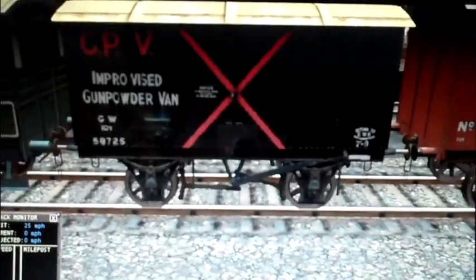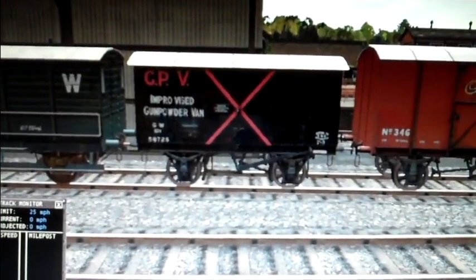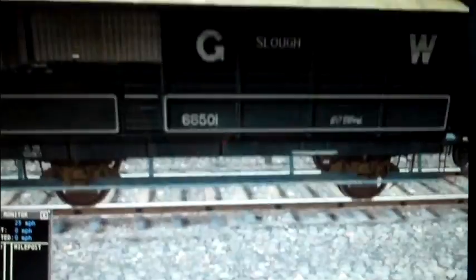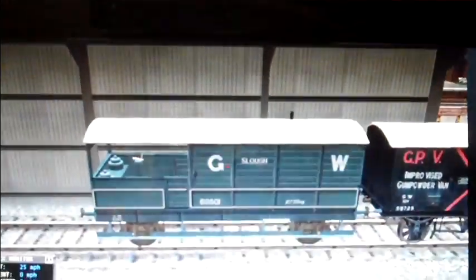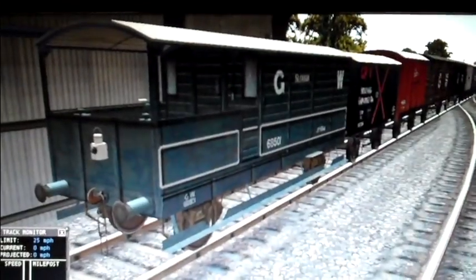Nice effect, and again it doesn't really look as good as the West Somerset's one with all the sort of rotting paint effect, but still looks fantastic. Oh, and a Great Western towed brake van. I'm not sure if it's Slough or something on there, but yeah, these are 2 of the 4 brake vans you get on this add-on.